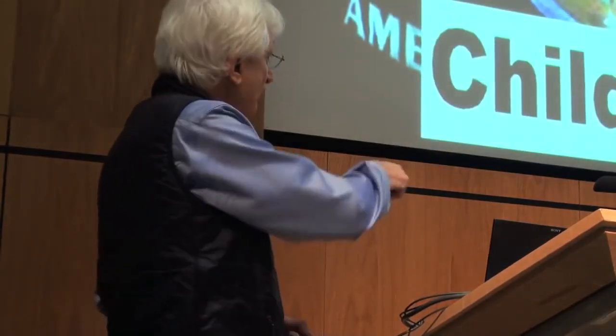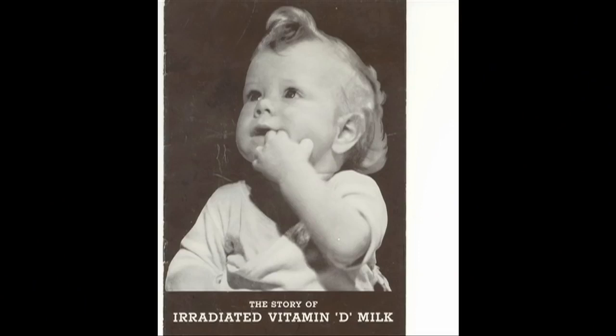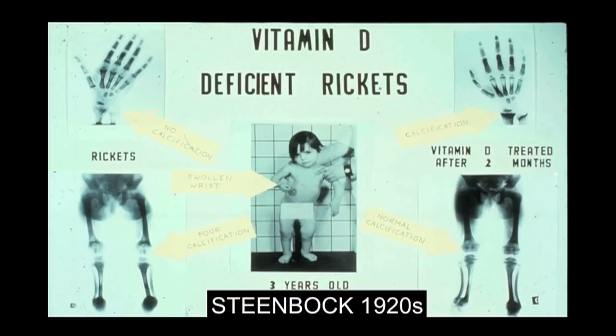In fact, if you ever put your child outside without a sunscreen, at least in the United States, you could be America's most wanted for child abuse. Indeed, it was Steenbach in Wisconsin who realized if you can irradiate people and animals, why not irradiate the food? That led to the fortification of milk, not only in the United States, but throughout Europe. And as a result, it eradicated rickets as a health issue.